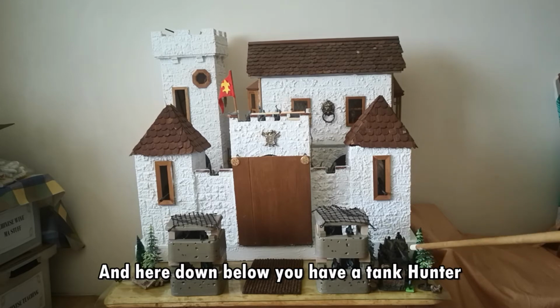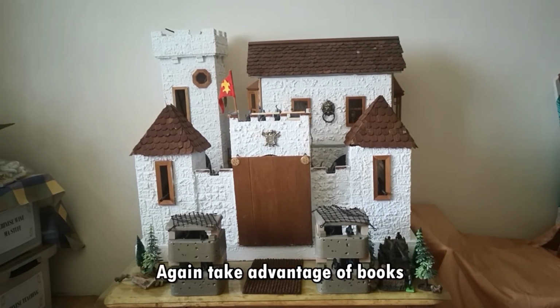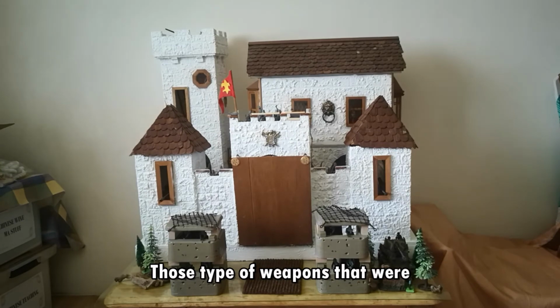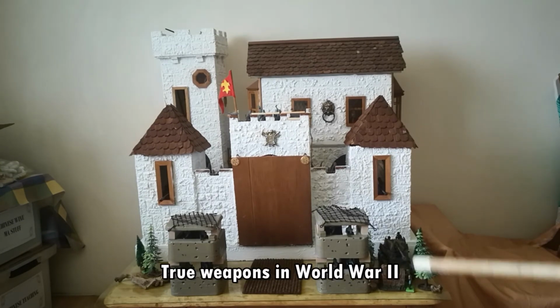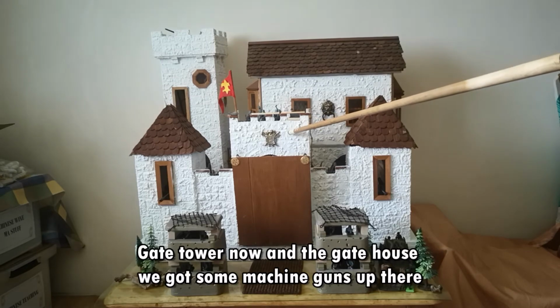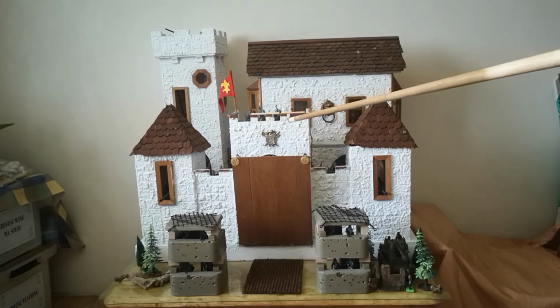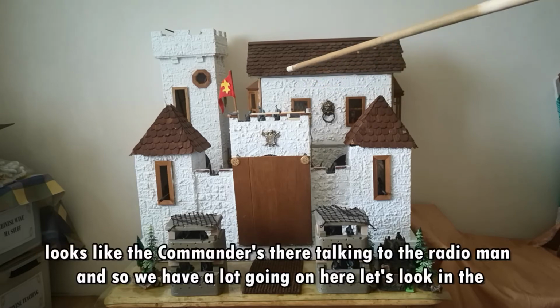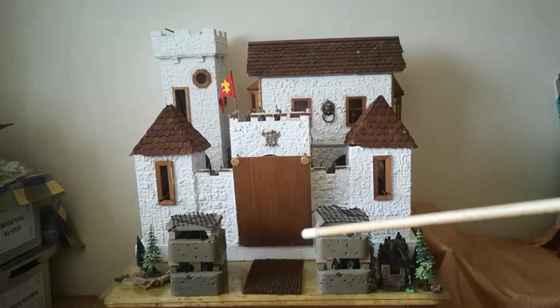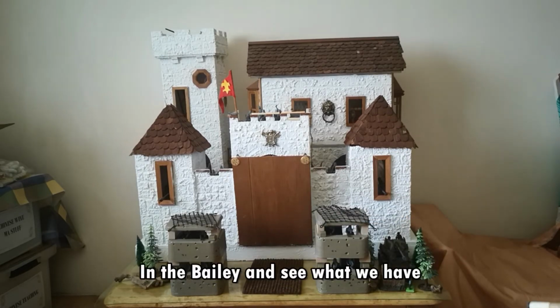And here, down below, you have a tank hunter tank that was real. And again, take advantage of books that tell you about those types of weapons that were true weapons in World War II. In the gate tower now, in the gatehouse, we've got some machine guns up there, a small cannon, looks like a commander's there talking to the radio man. And so we have a lot going on here. Let's look in the courtyard in the Bailey and see what we have.